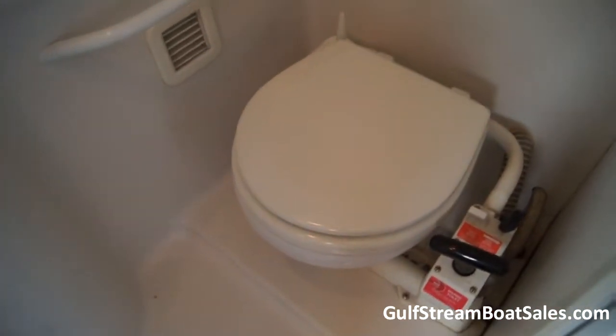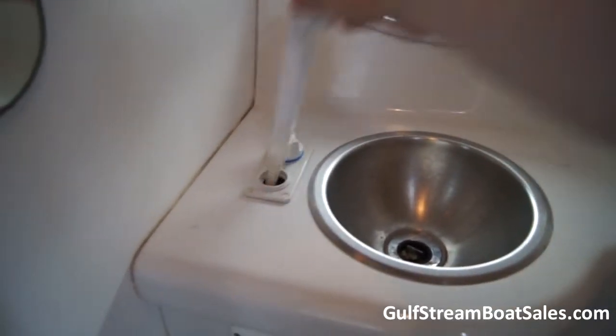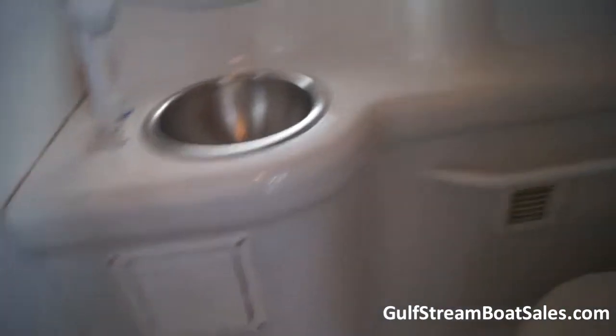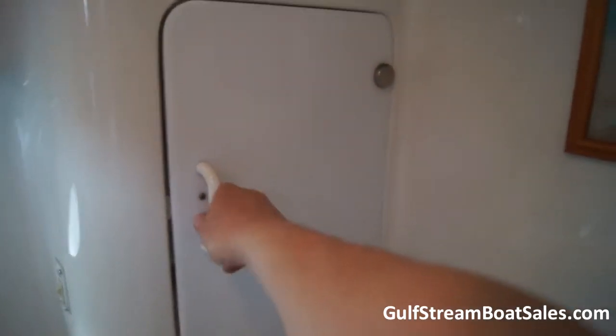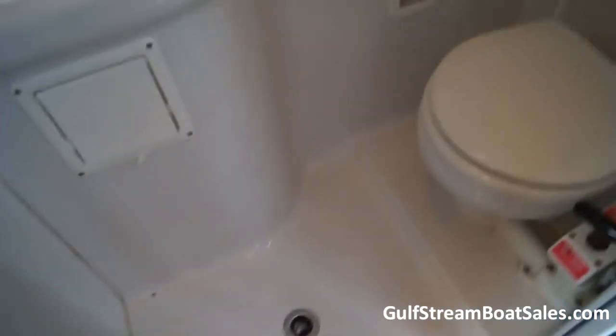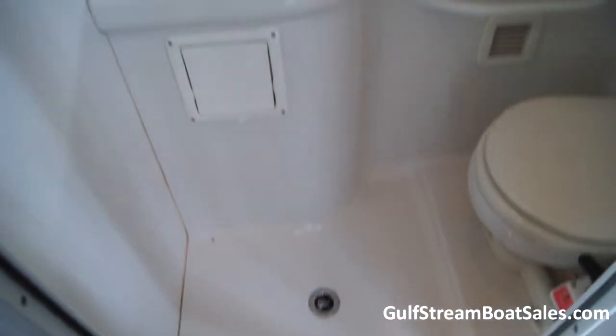Coming into the separate heads compartment, we've got a manual pump out toilet which is connected to a holding tank, and the boat's also fitted with a macerator for discharging the contents of the holding tank overboard. We've got a little sink and vanity unit with a pull out shower head, pressurised water. We've also got a little vanity mirror, and we've got a dry covered space in here as well. The shower compartment has a light overhead, and it drains into a sump pump underneath the deck there. So it's a good sized toilet for a boat of this type.